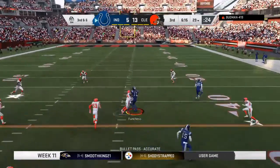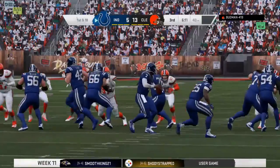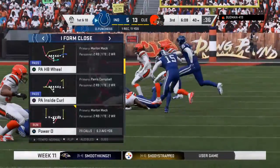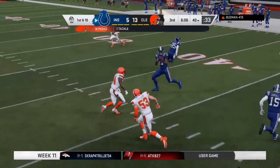On third down, Brissett. And he gets it to Funchess, complete. And down he goes, but he takes it up to the 40. 11 yards there as they connect on the quick slant. First down, Indianapolis.